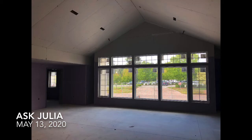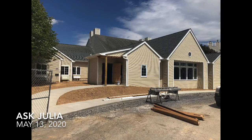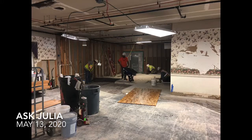I'm going to start this morning with some updates with the main facility. A lot of activity has been going on in the Borden addition as far as drywall being installed, the mechanical, electrical, and plumbing rough-in has been generally completed. This morning they were wheelbarrowing in concrete to finish out the floors.